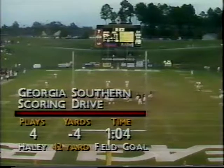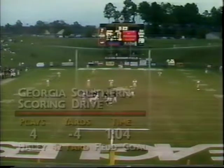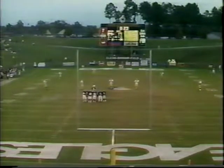There you see it. As again, they go backwards. Interesting stat. Four plays, minus 4 yards, a minute and 4 seconds. 3 points. They do get it in a 7-point lead here.